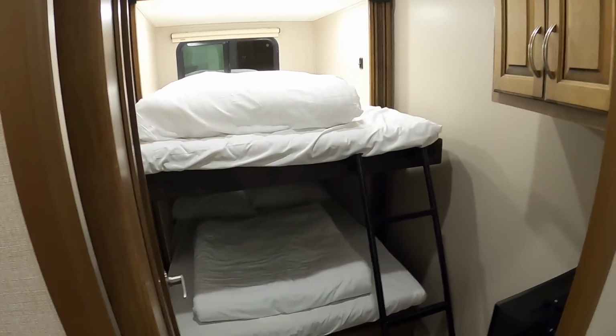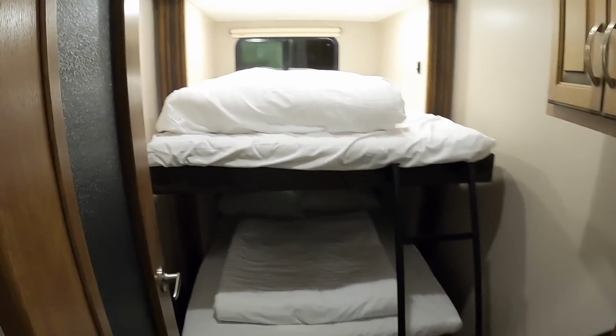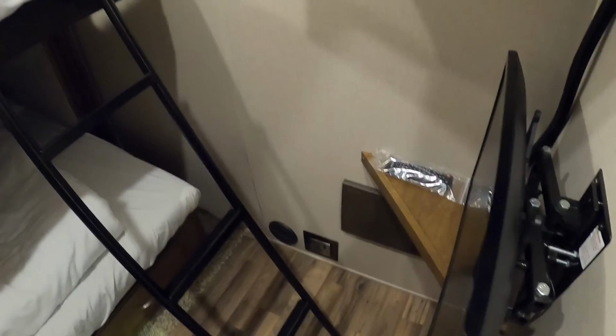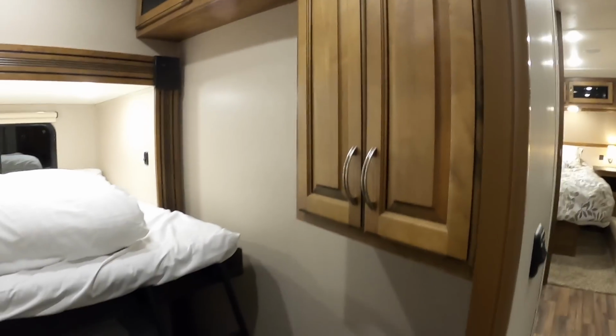2 big bunk beds in here. Great for kids, but also big enough for adults. And there's a TV in here again as well. And storage up on the side. And then we go up these steps.